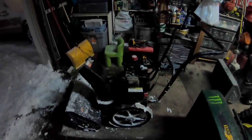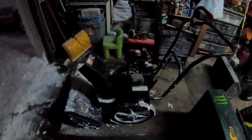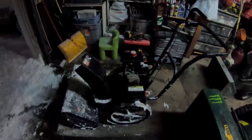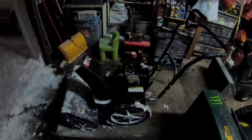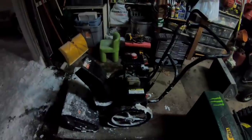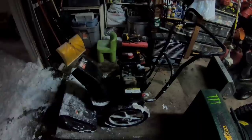So it actually worked okay. However, a few times it just stalled because it bogged down from too much snow. Like if I went too fast or something, it would bog down. And then at the end of the run, I had to put it on the choke or close to choke for it to continue running. Otherwise, it would want to stall and bog down. So I think the carburetor is probably dirty. But I did manage to get the entire driveway and the walkway. So tomorrow I'm going to wake up and I'm going to try that one.